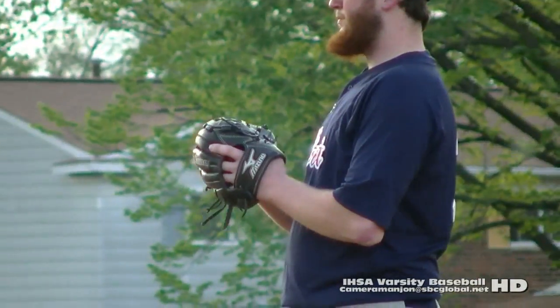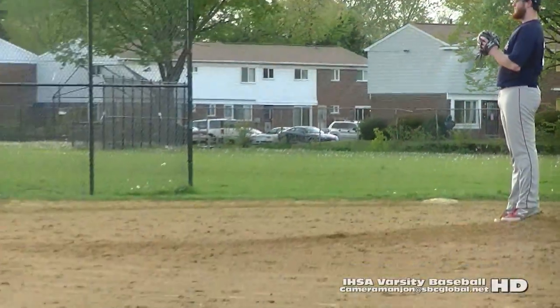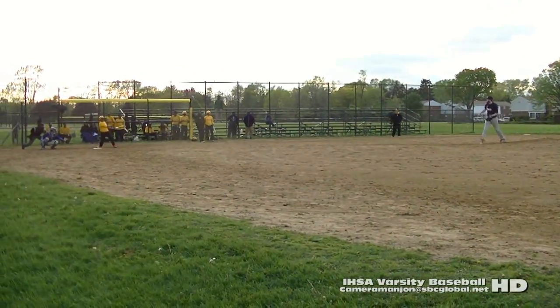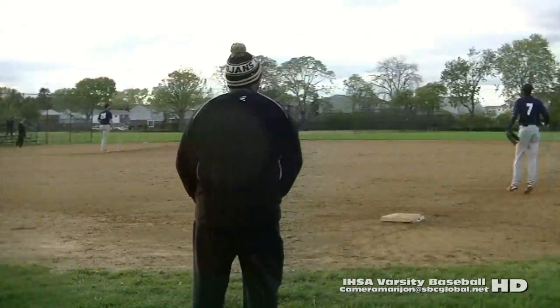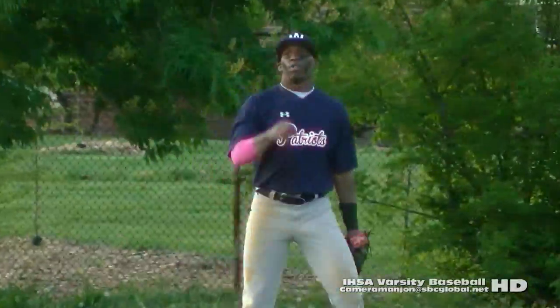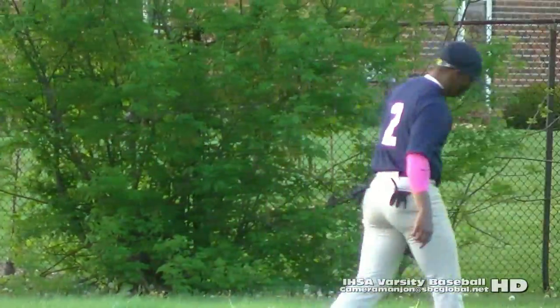Folks, here are our top five. Corliss at bat. First pitch he sees, takes a knock. Straight out, center field. Makes the catch. Out number one.